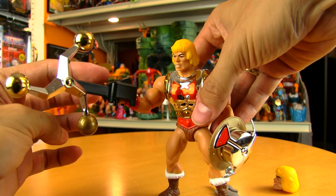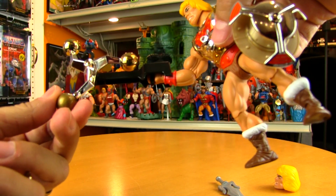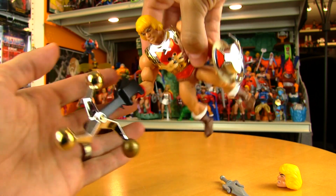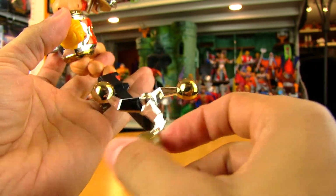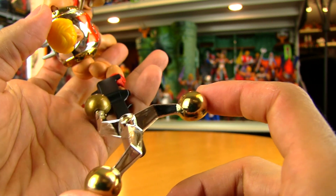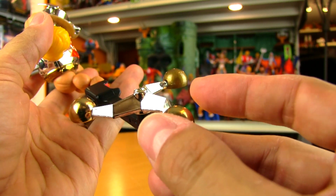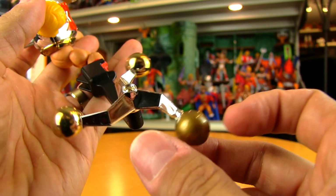I imagine this is very similar to the original Bolo weapon in that it's probably very heavy, and it's going to make it hard for this guy to stand. It's not that hard, actually. I'm just noticing one thing on my Bolo balls. These two right here, they're kind of chrome, kind of not. They're not as clear and reflective as the chrome on his chest. And then one of them is less shiny than the others. Isn't that weird?